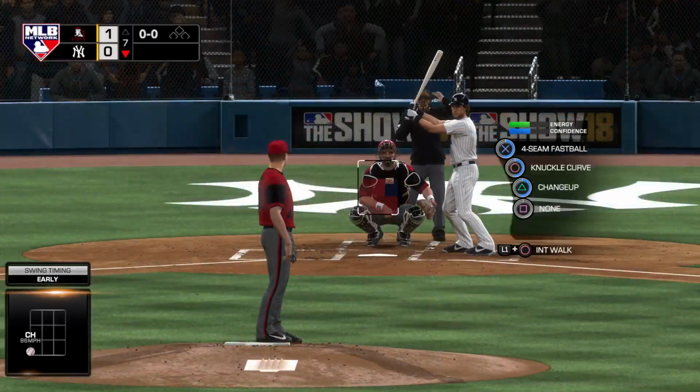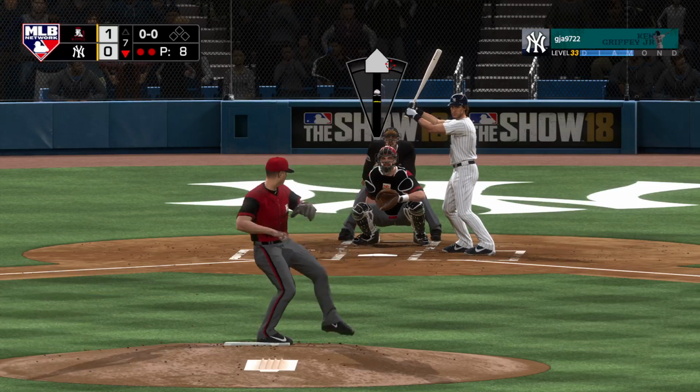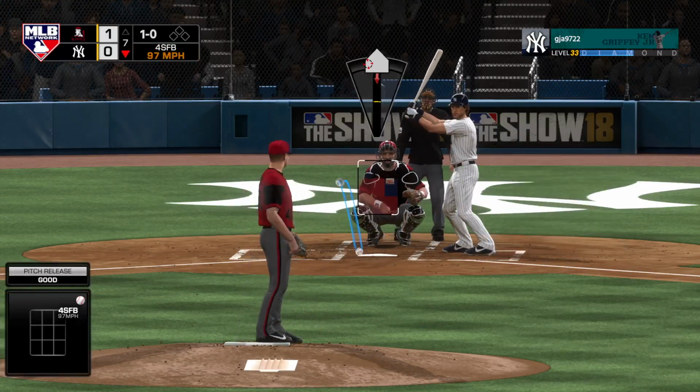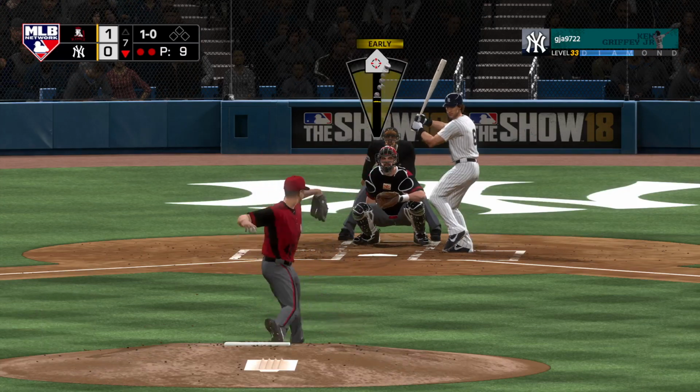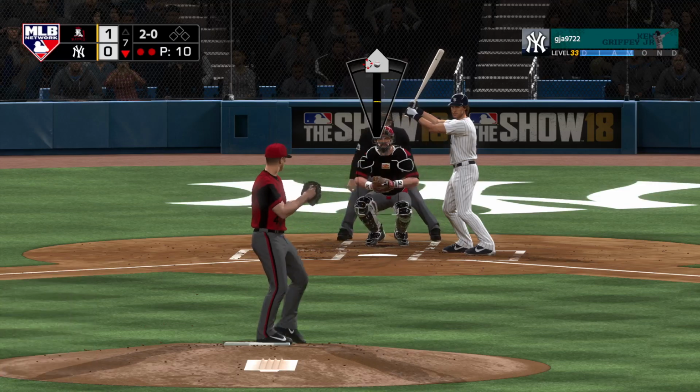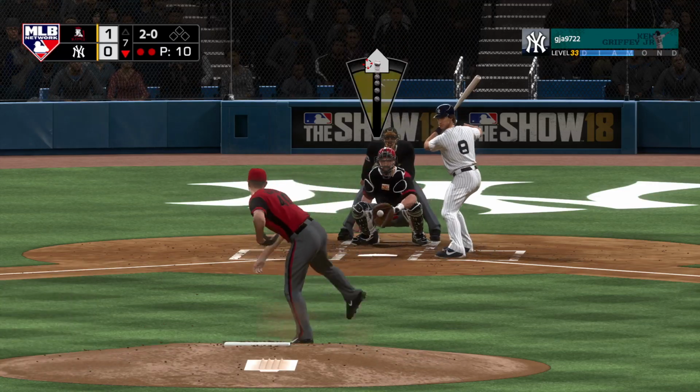So, Dan, what was your approach on the mound in that count? Do you still pitch for the strikeout here? I think one of the keys, Matt, you want to try to initiate contact. The one thing you don't want to do is run the count to 3 balls and 2 strikes. You want to throw it over for a strike.